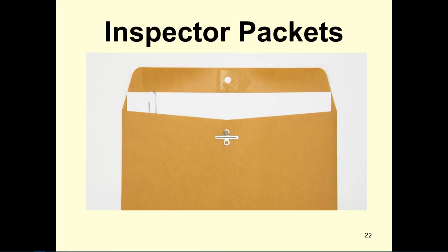A week to 10 days prior to the election, you should receive your inspector packet from the office. In the packet, you'll receive a letter outlining specifics for this election. In the packet, you will have cards with your precinct name on them. You will place this in your window when you pick up your supplies on the day prior to the election.